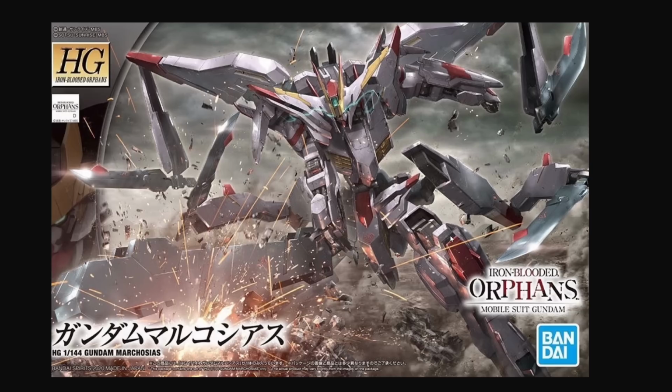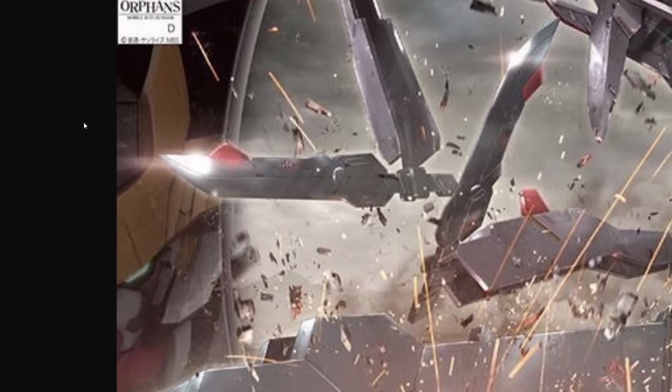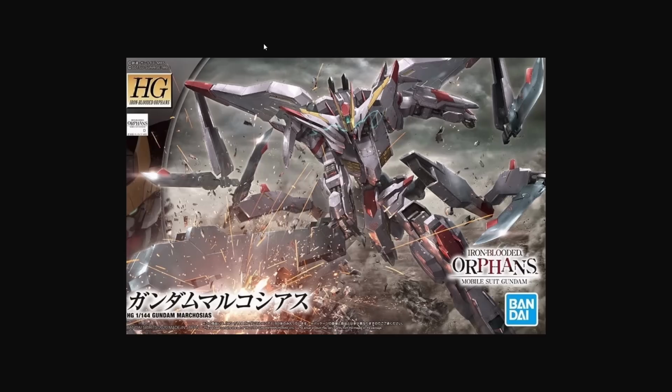Also interesting to note that this box, unlike all the other IBO kits, uses the English Iron-Blooded Orphans logo. On the side here, I'm also noticing that while it does have a similar box design to the Season 2 kits, it looks like we've got Barbatos Rex's face here instead of the Barbatos Lupus. The little copyright icon up here in the corner is also showing the English IBO logo instead of the Japanese one, perhaps their way of acknowledging how successful the series was in the West. And overall, this is a kit that I think a lot of people are going to be excited for.